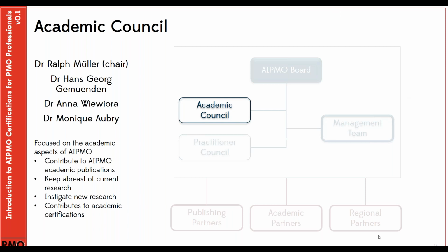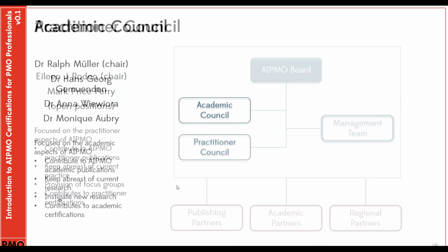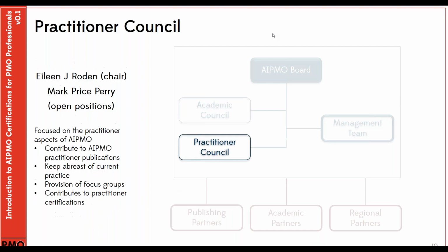The other thing that is really important from the Practitioner Council, if somebody can just move my slide on, there we go, brilliant. So the other thing around the Practitioner Council is this access to focus groups. There's a lot of things that are coming out of research or being theorised. We really want to understand what that means in practice.